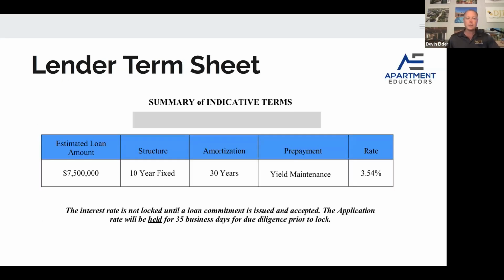All right, so we can jump ahead here. We're going to look at the actual term sheet from a lender, right? It's called a term sheet because it spells out the terms of the loan. This is not a commitment from the lender. This is just guidance. You haven't signed an application or anything, but if you're going to look at a deal, you can go right to the lender and say, hey, we're looking at this deal. Can you get me a term sheet?